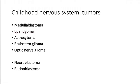Optic nerve glioma, of the optic chiasm or optic nerve, is associated with neurofibromatosis type 1. Slow growing, low grade. Brainstem glioma arises from the pons, and then it can compress cranial nerves 5 through 10. Neuroblastoma and retinoblastoma are classified as embryonal tumors, so they arise during the embryo stage. Neuroblastoma involves a defect in embryonic tissue diagnosed during the first 2 years of life.